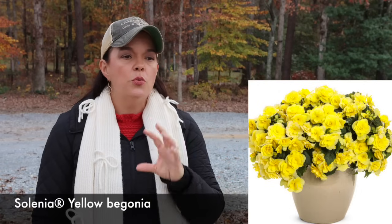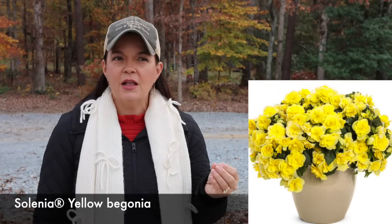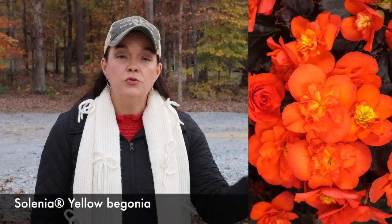Beautiful color. So if you want that soft yellow, you go for the Selenia Yellow. If you want a nice, really gorgeous red, then there is that Selenia Red that has like a deep ruby color to it. And then there's an orange one. There's all sorts of colors within that series. These are going to be really fun and nice to add either directly to your landscape or your containers.